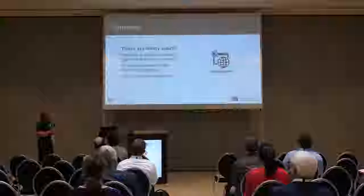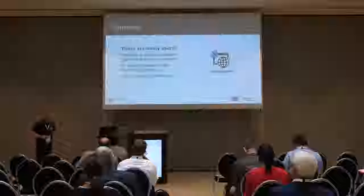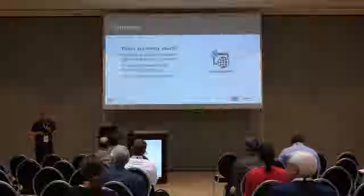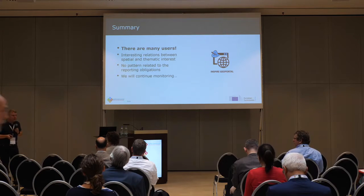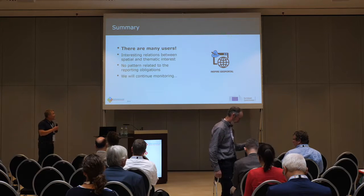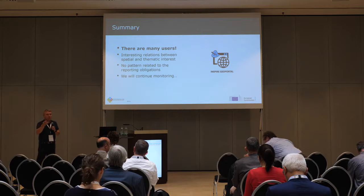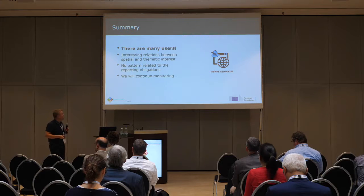We found interesting relations between spatial and thematic interest. So obviously, at least for this period of time, the users were mainly searching for Annex 1 data themes, so transport networks, addresses, administrative units, cadastral parcels. Seems they are really interested. We didn't find any pattern related to reporting obligations, which we expected. We thought that in May, around the 15th of May, there would be an increase of usage, but not really, surprisingly.